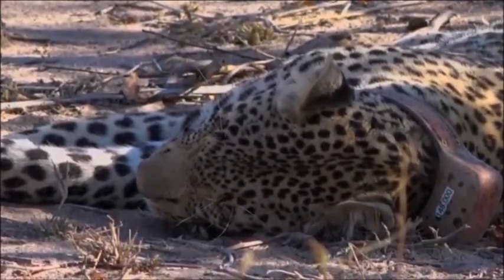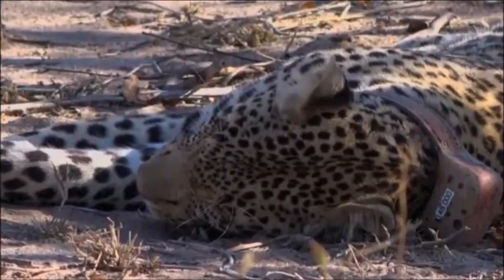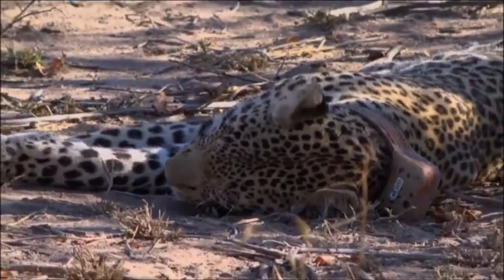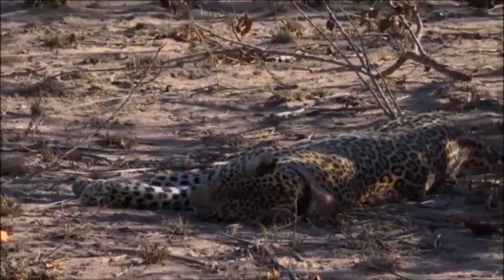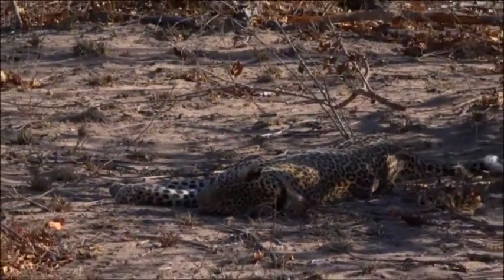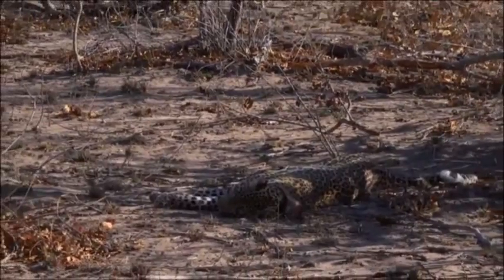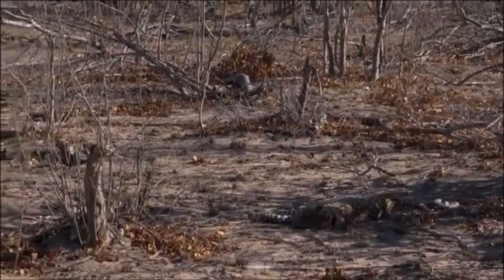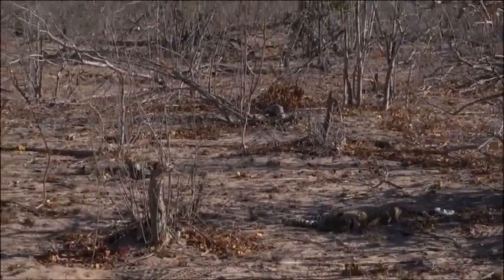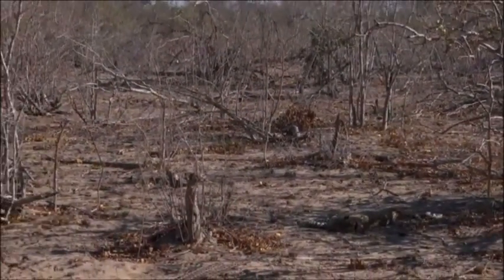Here he's sleeping again. So once again, he's got a kill right here. Then they don't need water. They just need the meat. They get all their fluid from that. And so he's actually quite content to just stay here and make sure that all that meat gets turned into fat, if it can, before moving on to the next thing.